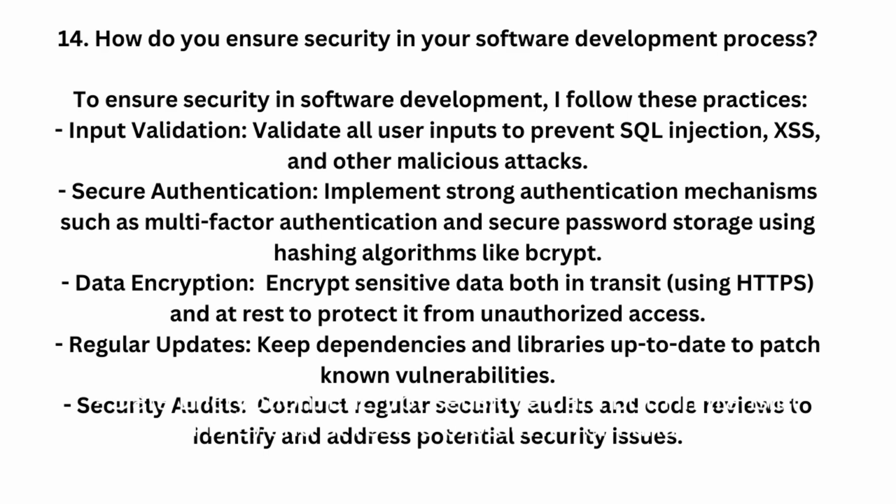Data encryption. Encrypt sensitive data both in transit using HTTPS and at rest to protect it from unauthorized access. Regular updates. Keep dependencies and libraries up to date to patch known vulnerabilities. Security audits. Conduct regular security audits and code reviews to identify and address potential security issues.